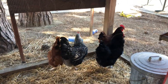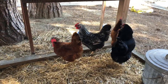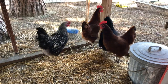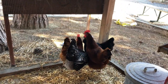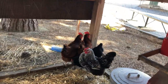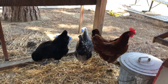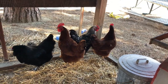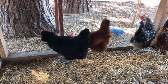All right, now boys and girls, I'm over visiting the other chickens. One of the things about these chickens is that they do talk a lot. They communicate with each other by barking and crowing, and when they lay an egg, they tell everybody about it. I did it again. I laid an egg. So the black and white chicken is Pepper. The brown chickens are Fuzz Lightyear and Roadrunner. And Charlotte is the black chicken.